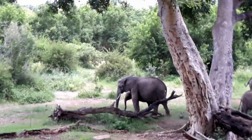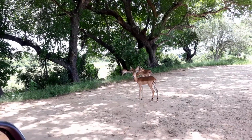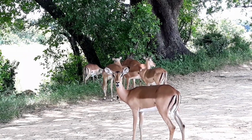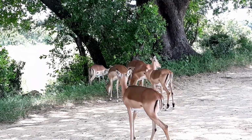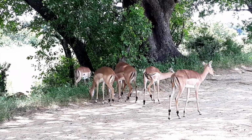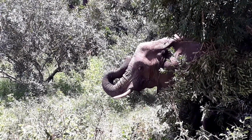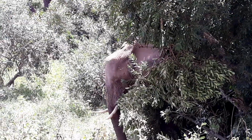There is a small one around here somewhere. I just can't see at the moment. Some impala. Just munching away. There's a little baby there, but I can't see it. Well done, Mom.